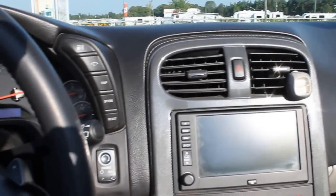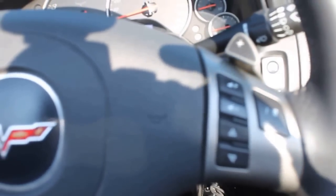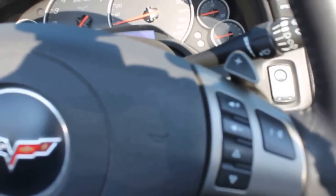We have a beautiful passenger's chair, and of course power locks, power dimming mirrors. We do have our switches here for our garage door openers. We do have radio controls on the actual steering wheel. We also have some preset functions.